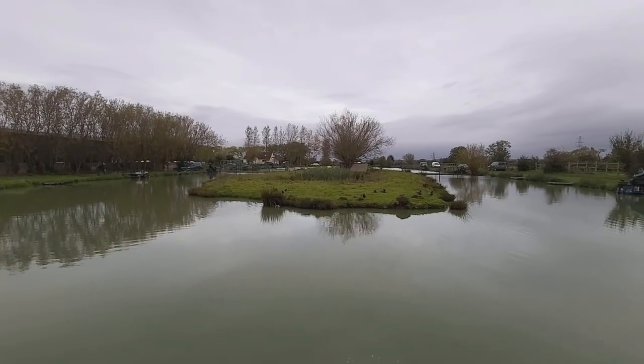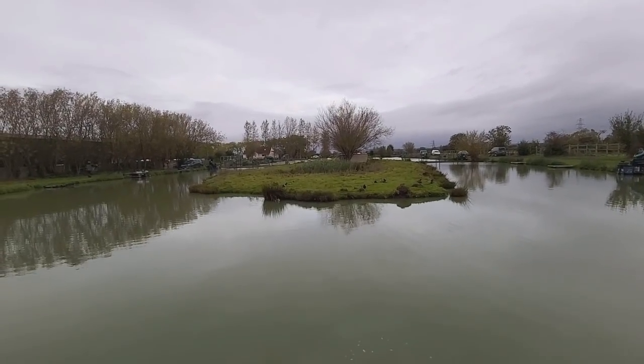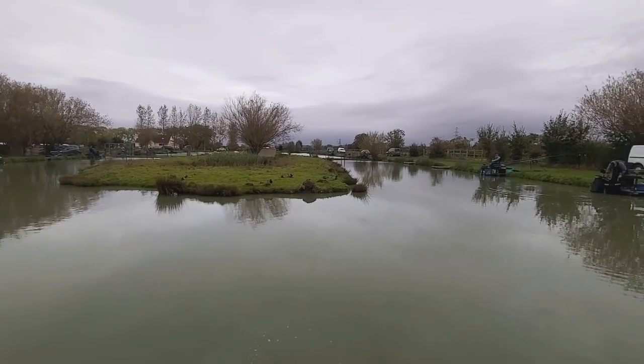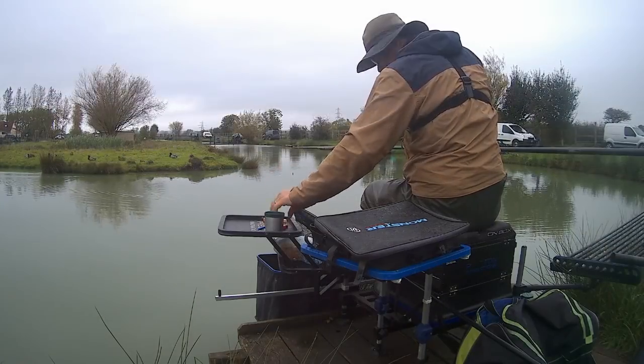I'm going to start with a bit of dobbing. I've got lines set up for silverfish. I've got lines set up for carp short and silverfish, and potentially carp longer as well. So I'm just going to go through it and I'll talk you through it as we go. Next time you see me, we'll be fishing.